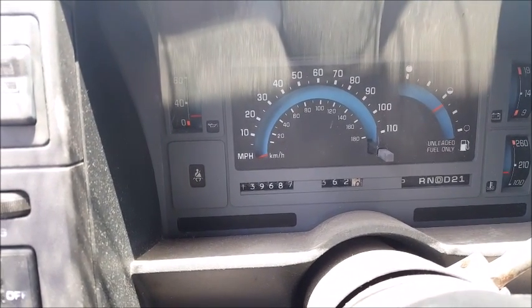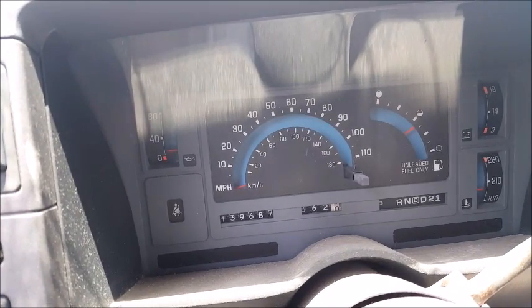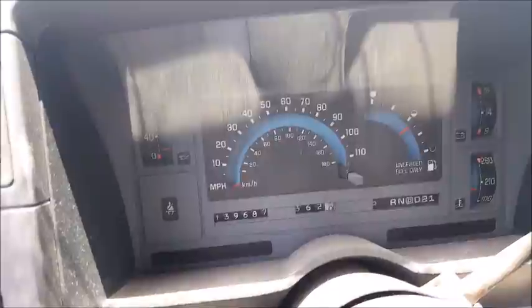139,687. Wow. Just a few more miles than my 92 I got sitting on the driveway that I'm working on. Because that one's got 139,549. Oh, it had the Iron Duke. 2.5 liter.